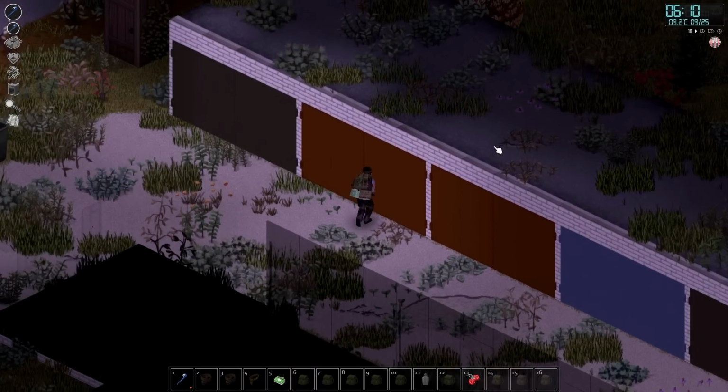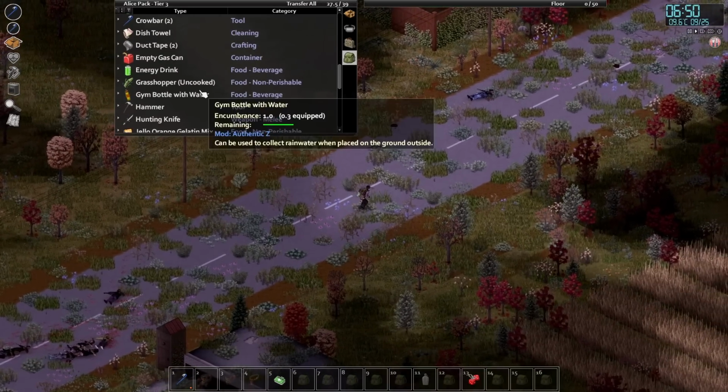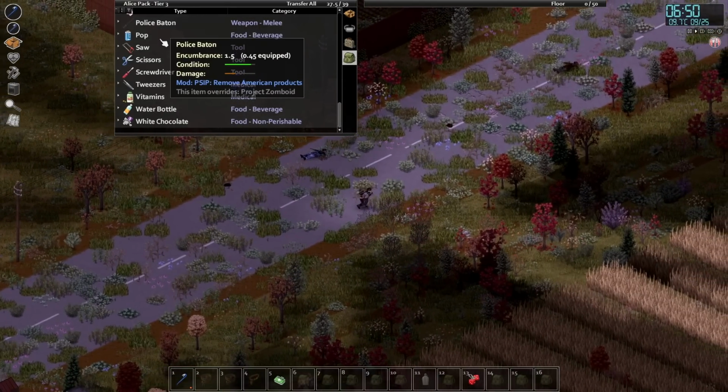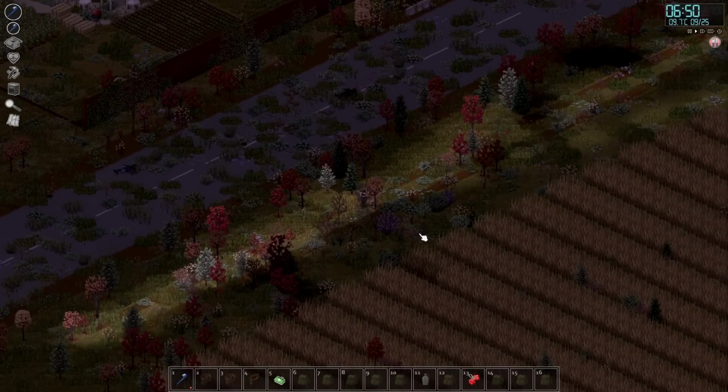We'll try and put what we can away just as a last resort in here. Right now, we've still got another 12 weight to play with, which is quite nice. But we might need to get rid of, like, the police baton, for example, because we're not really using it. Instead of walking straight down the road, let's try and do what I said I would do and be sneaky. But this is terrifying.